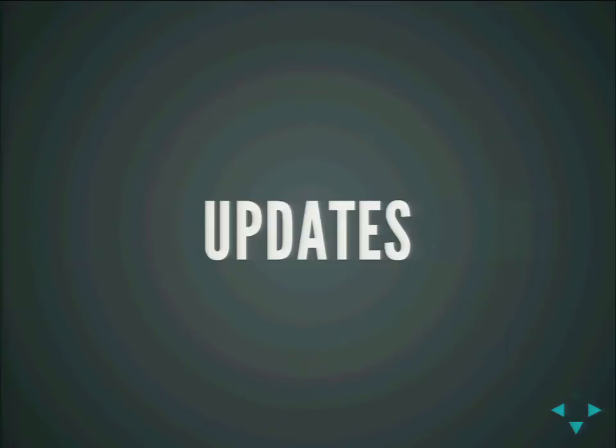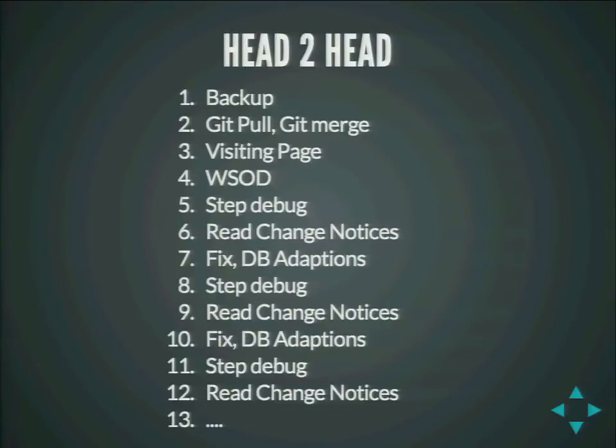Next topic, updates. As I said, it's Drupal 8 alpha. There is no upgrade path at all. So whenever you change something, or whenever there is a HEAD update and you want to do that, you have to do a lot of work. And that's the process. First you make a backup of your site. Then you make a Git pull and a Git merge. Basically we merge the newest changes from the 8.x branch into ours. The next thing you do, you just visit the page. Maybe you clear caches, maybe that doesn't even work because that already fails.